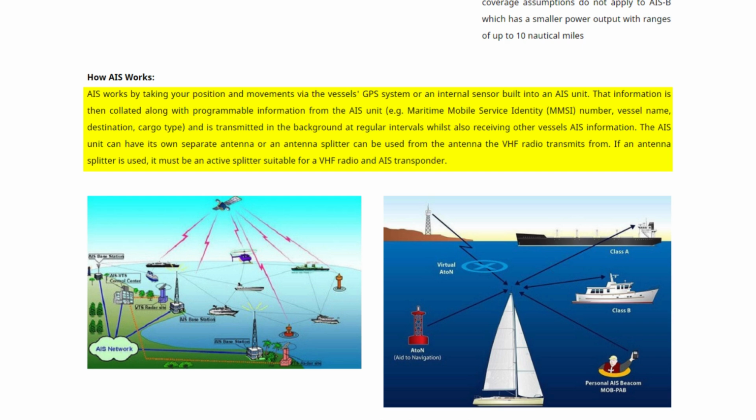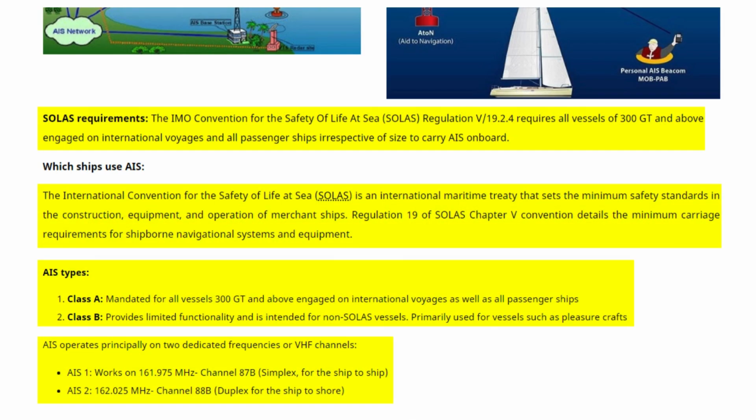The International Convention for Safety of Life at Sea, or SOLAS, is an international maritime treaty that sets the minimum safety standards in the construction, the equipment and operation of merchant ships. There are two classes of AIS. Class A is mandated for all vessels 300 tons and above which are engaged in international voyages, as well as all passenger ships. And then there is Class B, which provides limited functionality and is intended for non-SOLAS vessels, and it's primarily used for vessels such as pleasure crafts.